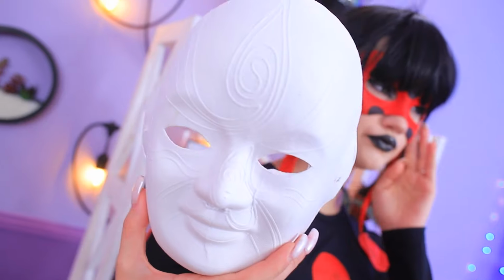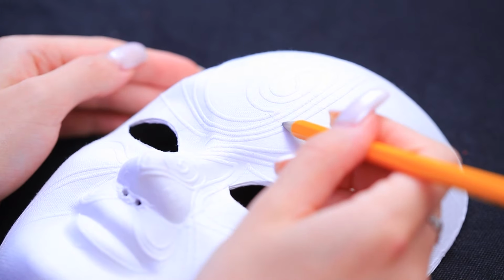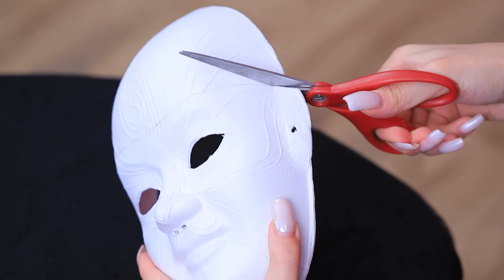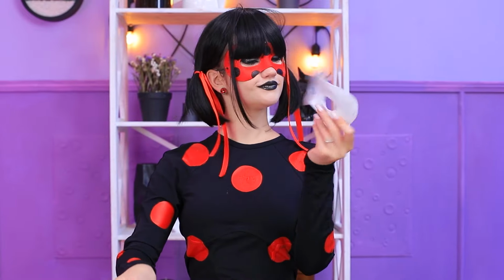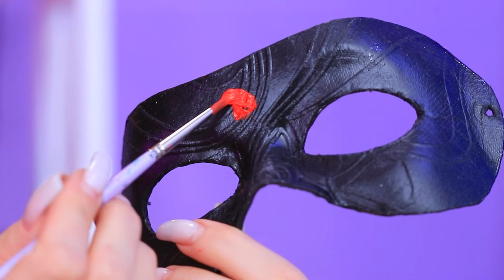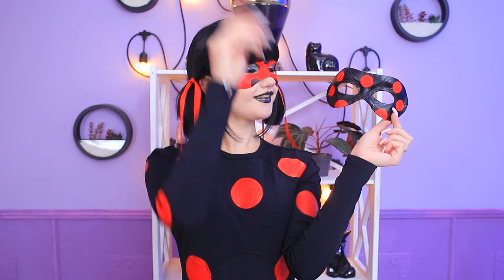Ensure my victory! I need to change my mask! I'll use a paper mache one! I'm outlining, cutting out, painting it black, and adding red dots! All good!